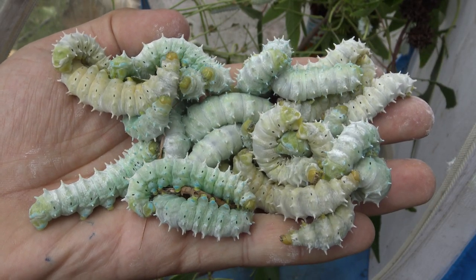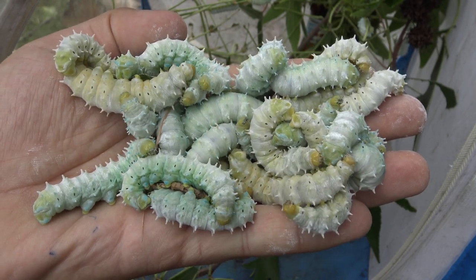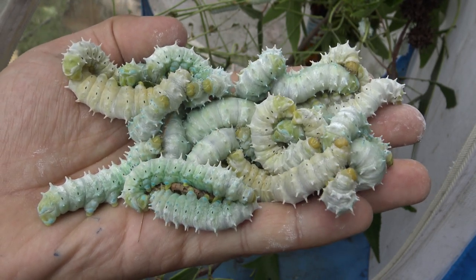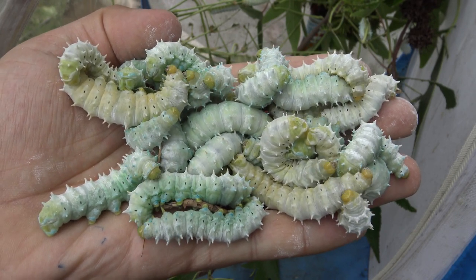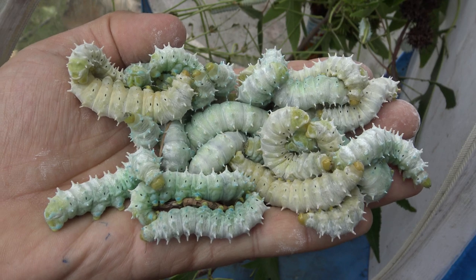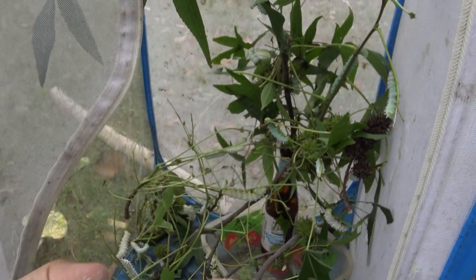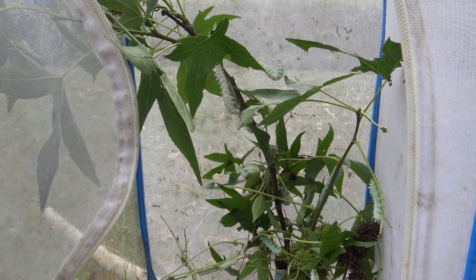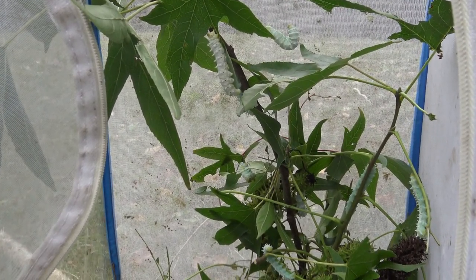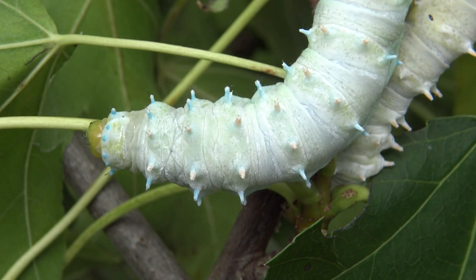What's up there, guys? I farmed a good collection of hungry little pigs, haven't I? Look at that. The Ricini are growing very well, and this is not even all of them. Here in the cage, you can see many more. Can you see it? Wow, here it is, the final instar.